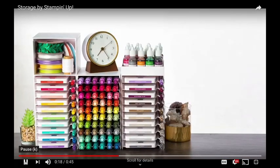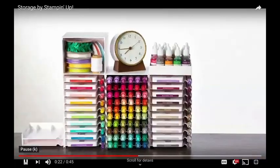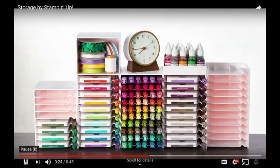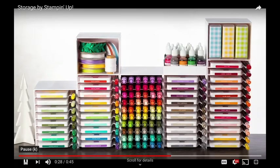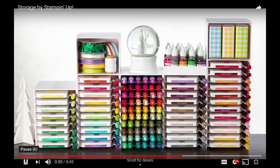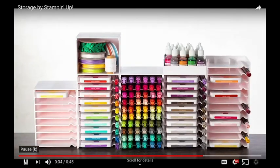Alcoholic? Alcohol stamping blends, tops for re-inkers. They hold 20 re-inkers, open ones so that you can put embellishments in, ribbons in, whatever you want. Look at that. How cool is this?